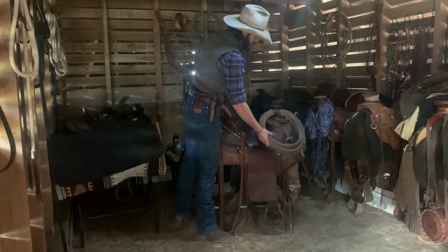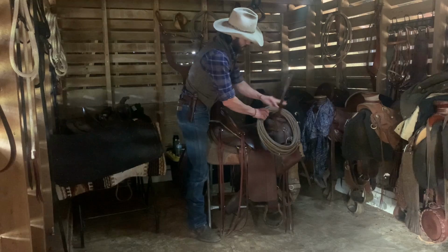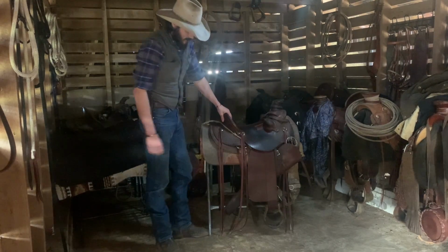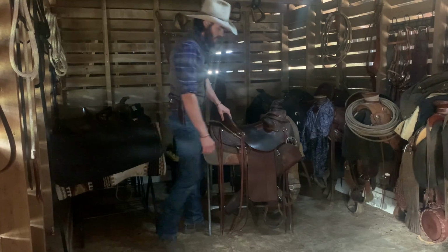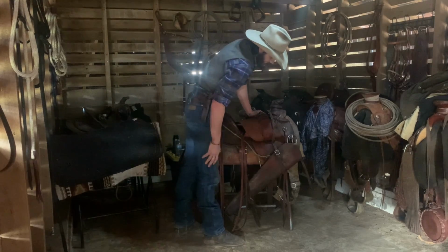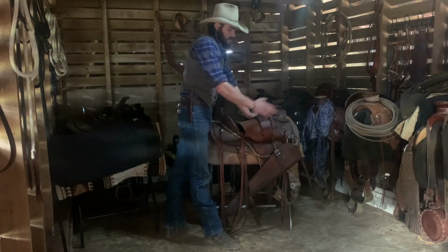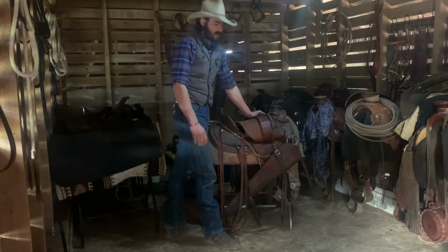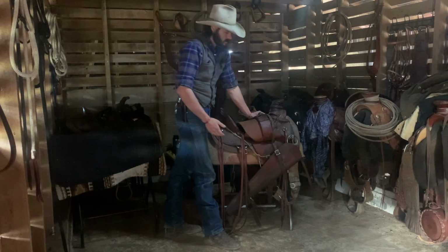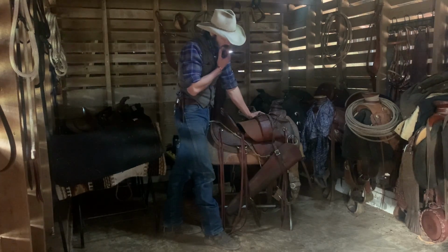My scabbard setup. There's a dozen different ways to put a scabbard on. Depends on how you're carrying your rifle, where you're at, what's comfortable for you. Mine, I always have it facing the front so I can access it without having to reach back. I've got it at an angle so I can reach it from both sides, on or off the horse. And I angle mine just a little bit, but I like it a little more straight up and down.